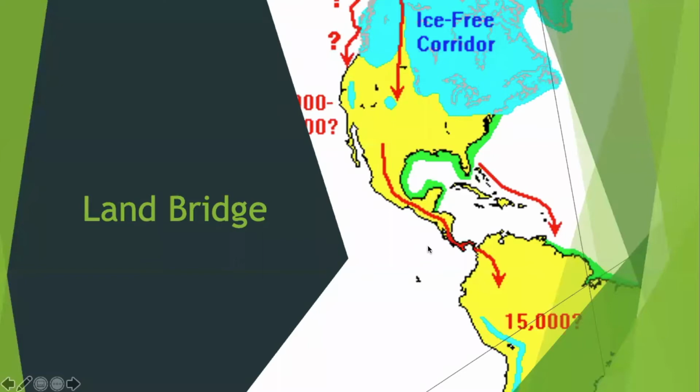Okay, here's another map that shows the land bridge. So you have one that is actually going into South America from Central America. Then the other one is going from pretty much Florida also into Central America.